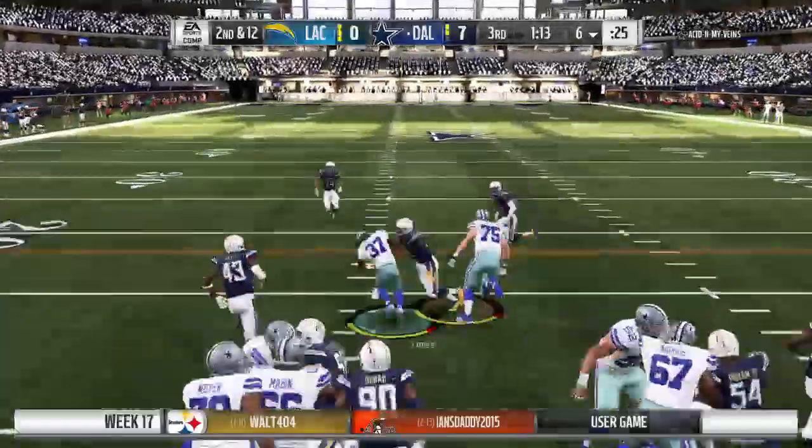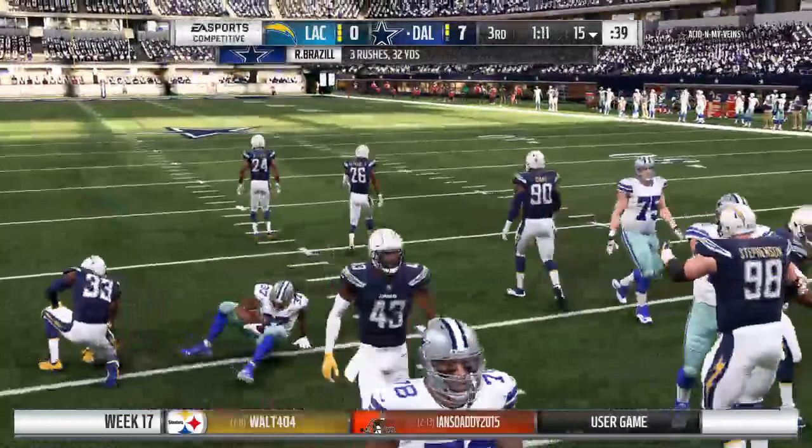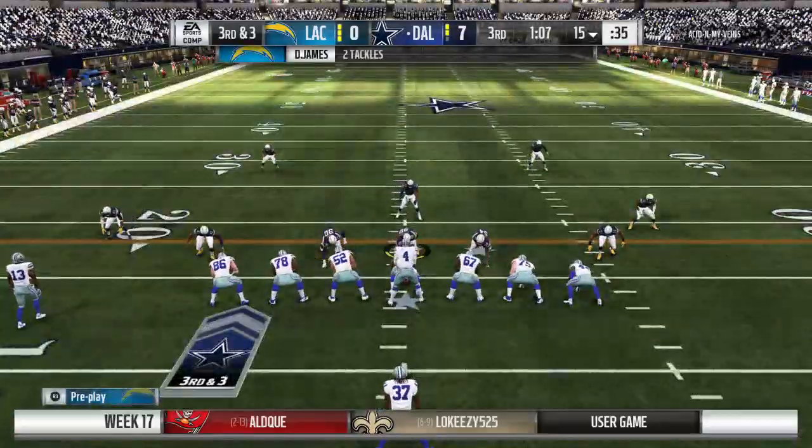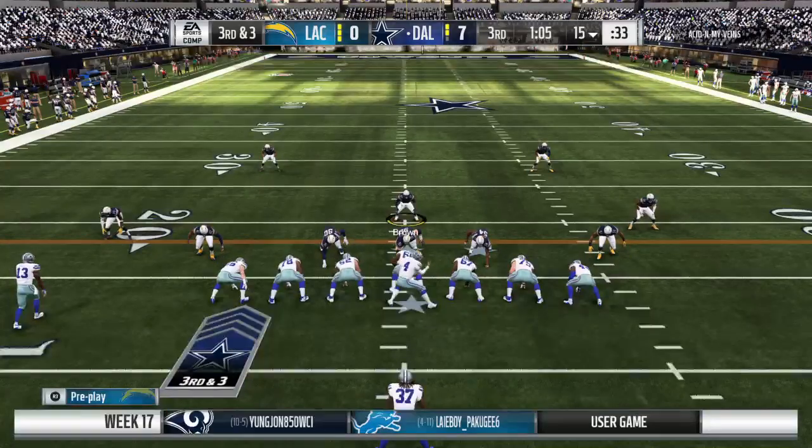And they'll go with a ground attack here. And some room for him there as he'll take this up to about the 15. A nice job there as he rumbles for 9, and it'll be back to a 3rd and 3.